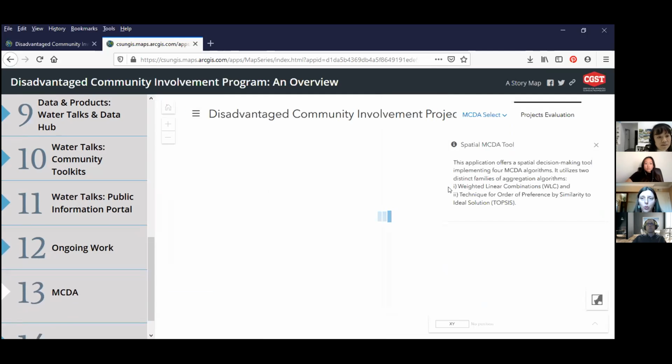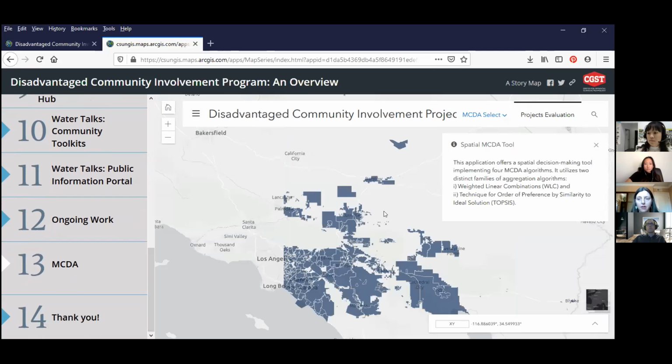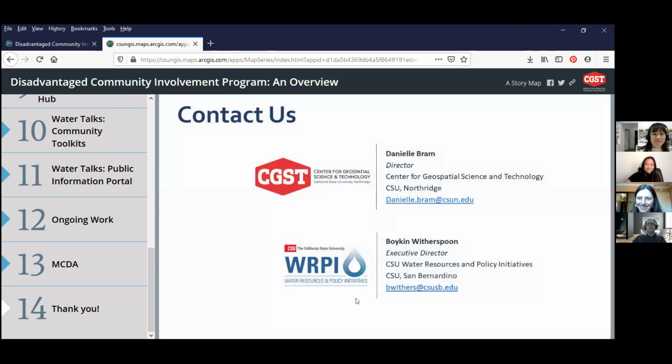This is just a quick glimpse of the MCDA, the interactive map. It's not in its final form, it's still in draft format, but you can use these different tools to better identify which projects would be coming down the pipeline, and you could weight the criteria to select different projects. Okay, I think I'm out of time.